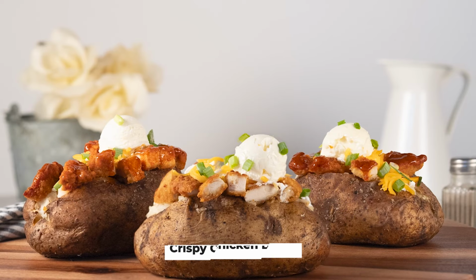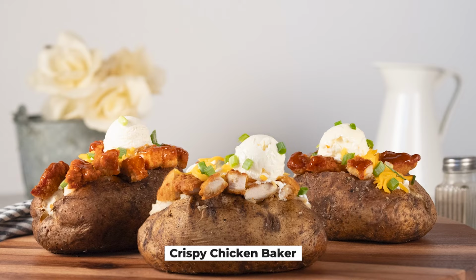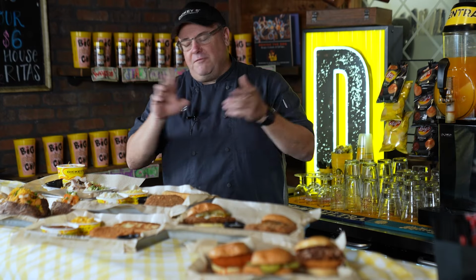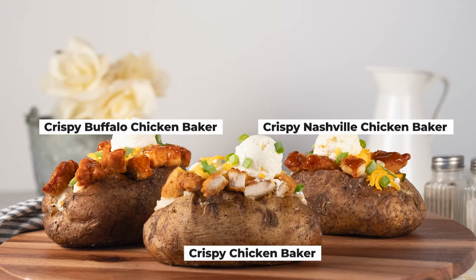We have 3 new versions for you. We have a classic crispy baked potato, which comes with crispy chicken and all of your favorite toppings. The sour cream, the butter, the green onions, everything you've always learned to love about our bakers. Plus 2 new ones, a Nashville chicken and a buffalo chicken baker.